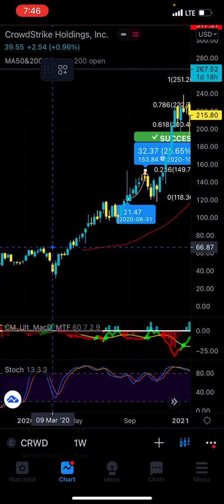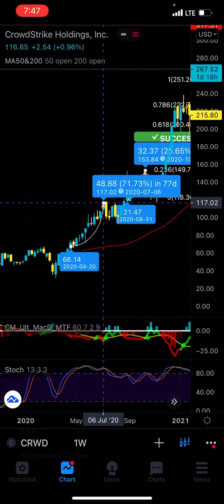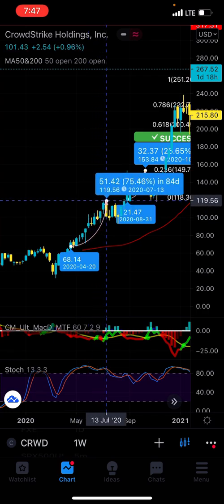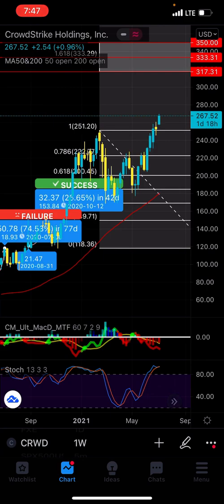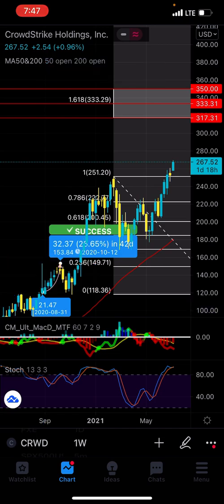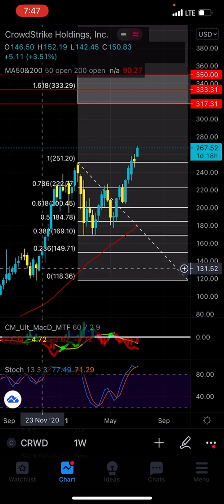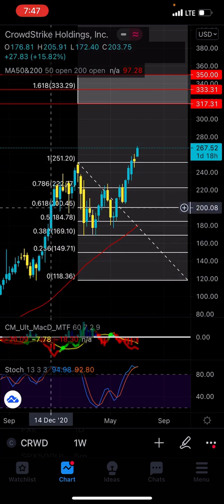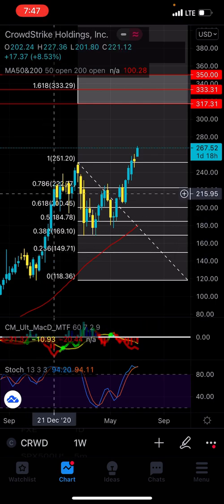It did it right around here, it broke it again, a 50-point move, 77 days. So roughly, you might not want to buy a month out calls. Maybe you were looking at 2 month out calls here, just because that seems to be the more probable play for Crowd. Recently, from that spike of November, it did tend to spike huge from November till December, so like a 2-month move.